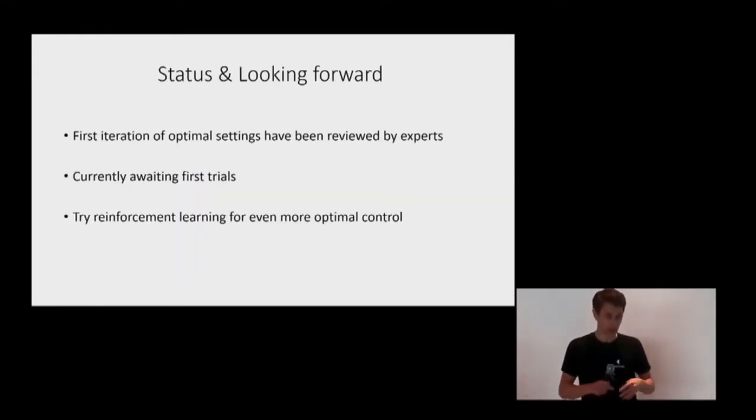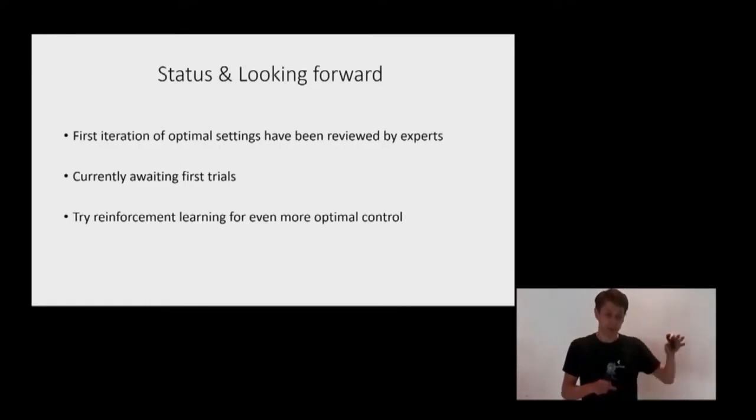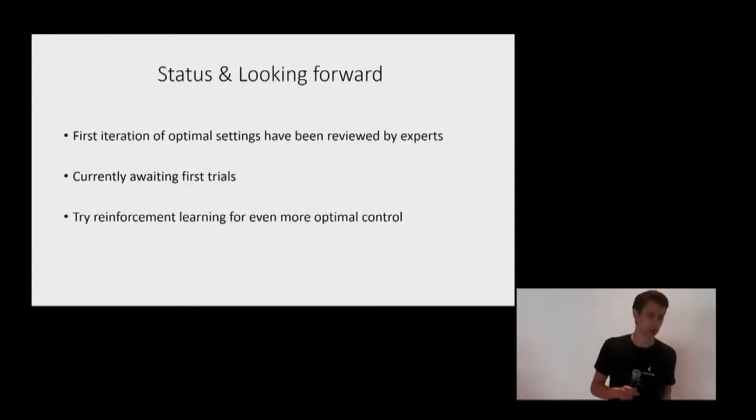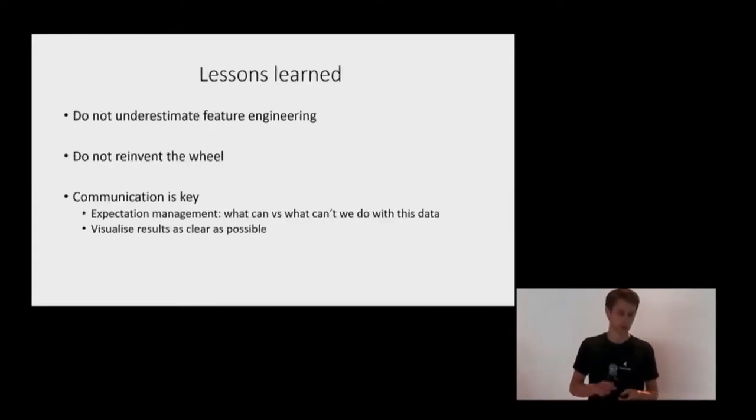And so right now we have this first iteration of the model, and the set points that the model produces are being reviewed by the experts. We're awaiting the first trial of these set points in production, but as you know, things are a bit weird right now. In the future, we might also try reinforcement learning for even more optimal control, but right now the method looks sufficient. And some lessons learned.